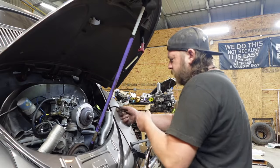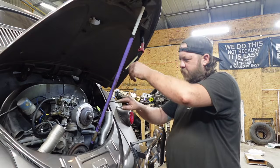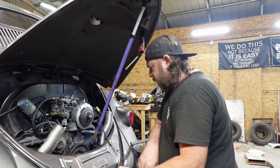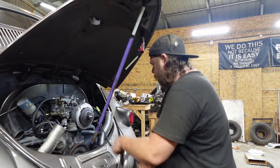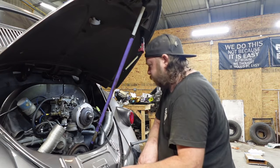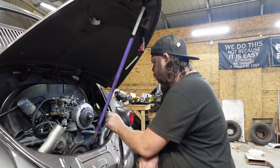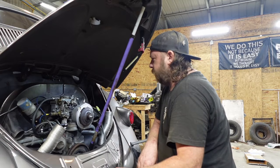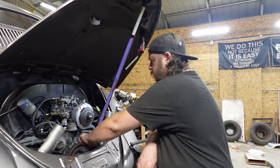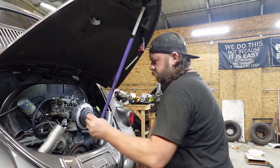But this funky green twist together connection, yeah, we're gonna fix that. I might actually run 2 new ones just to make it look better. But yeah, all right, let me do some electrical cleanup and I will be back. How's the oil? Perfect.